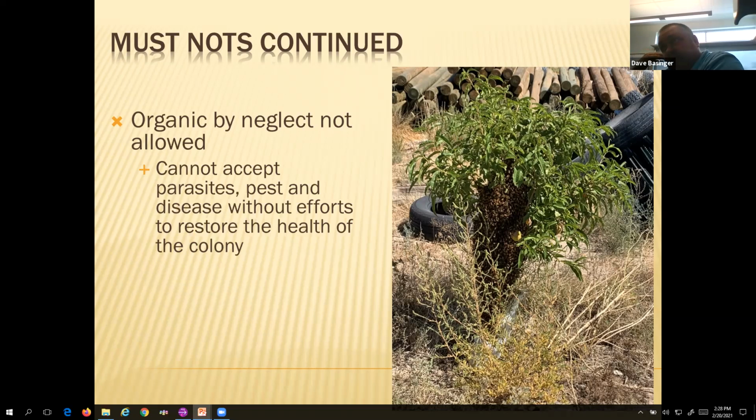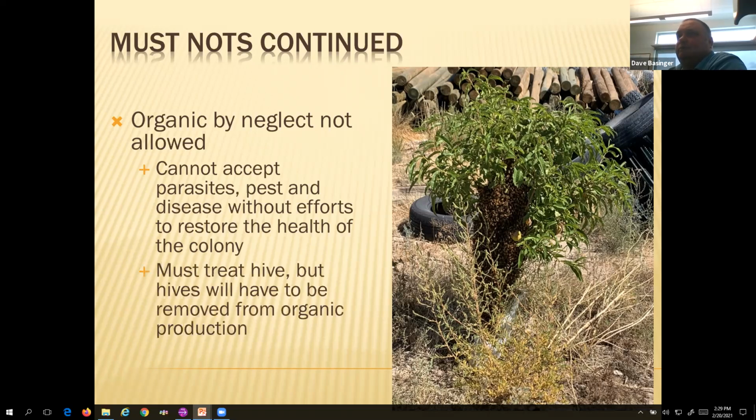So if your hive does need antibiotics for American or European foulbrood, then you would treat those, because if you don't treat them, you're going to spread disease, and there's also a chance of it dying. So you have to treat those, but then you would have to pull those out and move them to your conventional fields away from your organics. And you'd have to move those before you actually treat it.